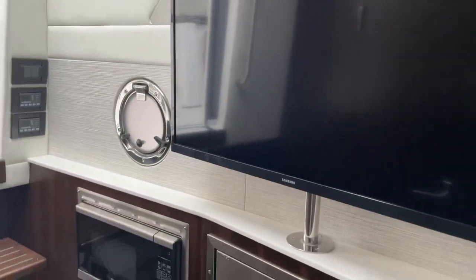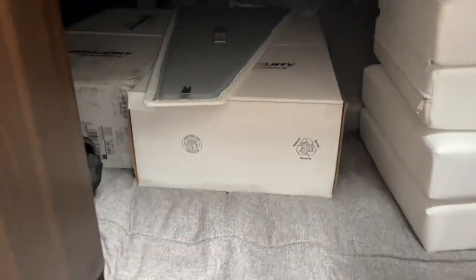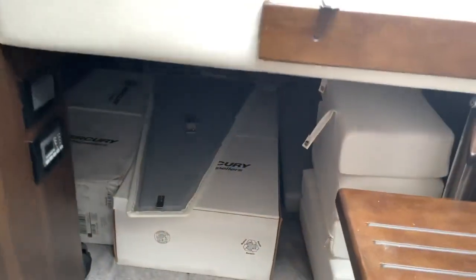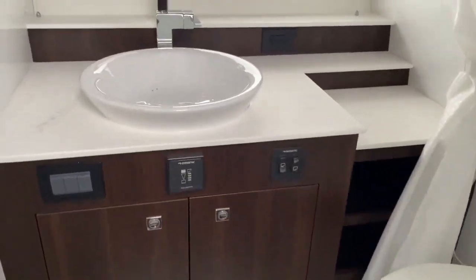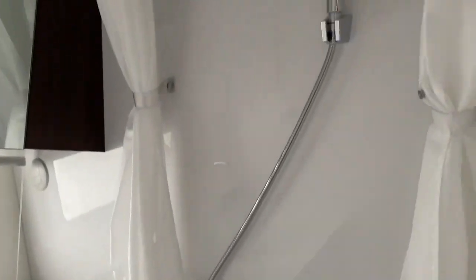Here's your television, microwave. You have all the propellers and everything here. Again, it hasn't been prepped yet, but you got a full double bed back here in the mid cabin. And of course, a gorgeous head with vacuum flush toilets, vessel sinks, lots of natural light, beautiful shower head.